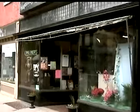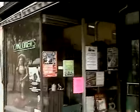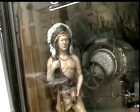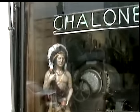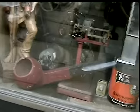If you want some popcorn or some candy or some cigarettes or something, this is the place you gotta go. Check this out. Look at all this stuff. The window. Let's go look at the Indian a little better. There he is, folks. Look at that. Right next to the old machinery in the window. And the big pipe.